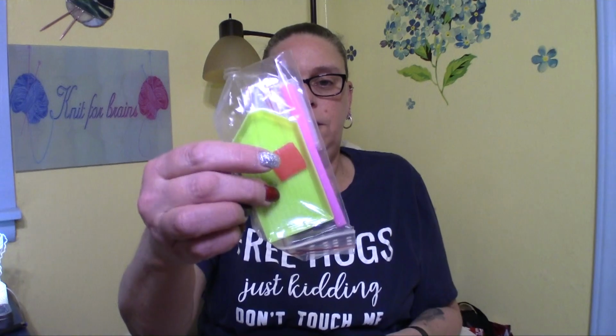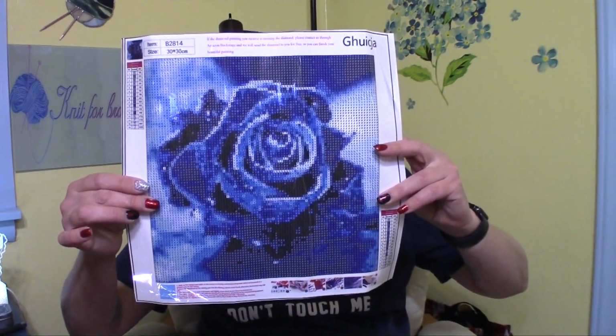So when you unroll this, you will find your wax, your tray, your stylus, all of your beads in individual packages with the numbers coordinating to your project. And there's that one. Look how beautiful. That's going to be really pretty. And they have the clear foam, or clear protective over them because underneath that is the sticky, which is how the little beads stick to it.